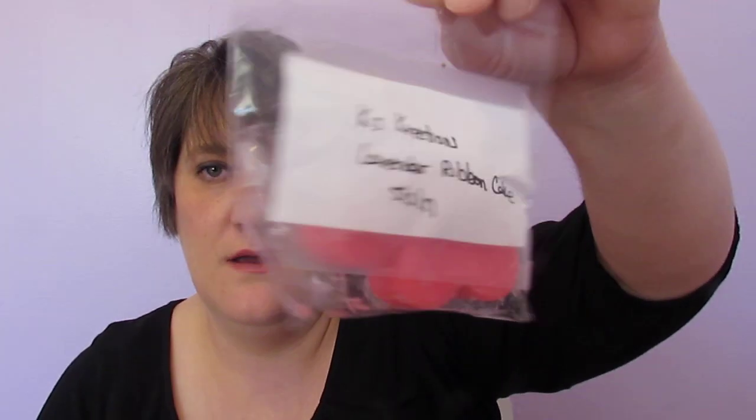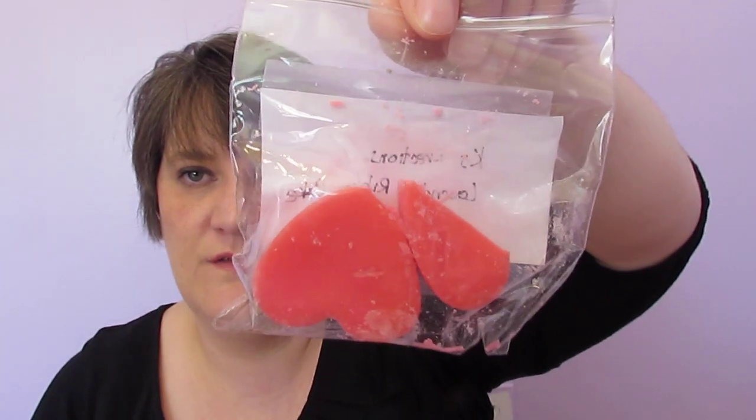This one is one that I used to sleep with, and it's Kay's Creations Lavender Ribbon Cake, and it had hearts, and I cut one of them in half, and I love that to sleep with, so I used that as well. This one I absolutely loved.